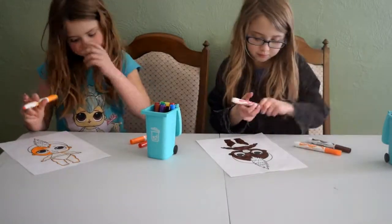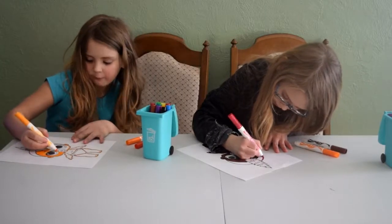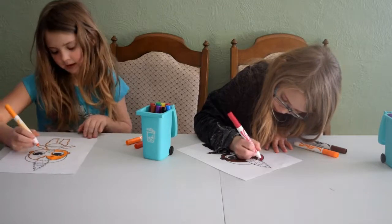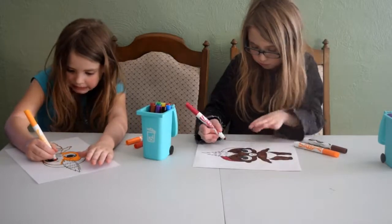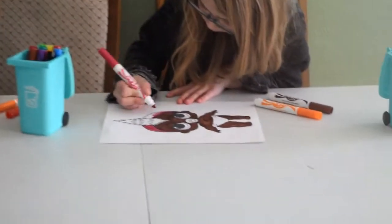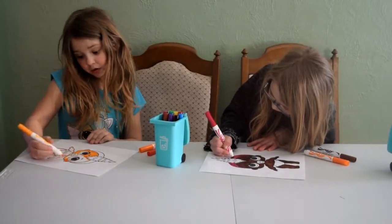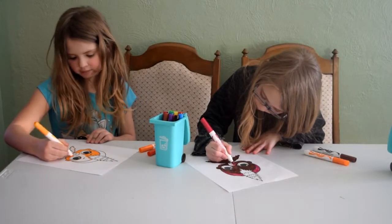This is how you know it's not a race to see who gets him done first. I think that's why you're racing to get done. I forgot to outline his eyes. It would have been nice if I got black. It would have been really, really nice if I got black. Pink is kind of close to red. No, purple. Pink is close to red too, though, because it's pretty much just light red.